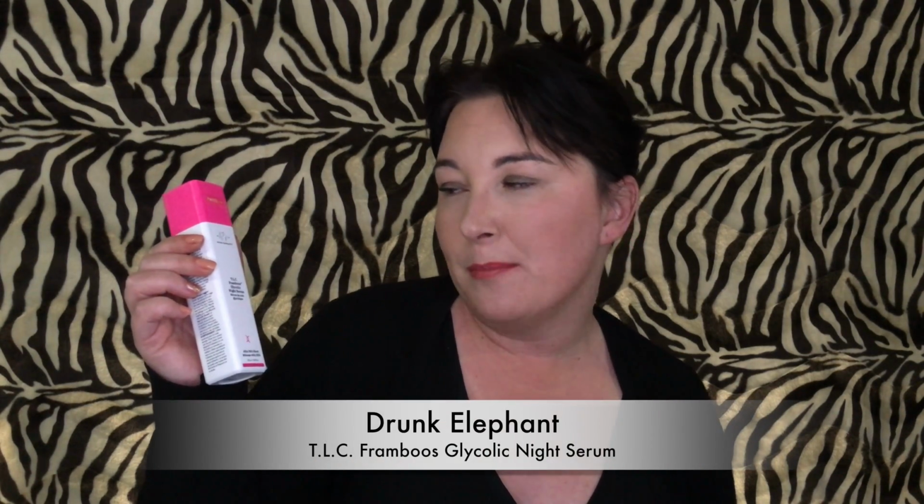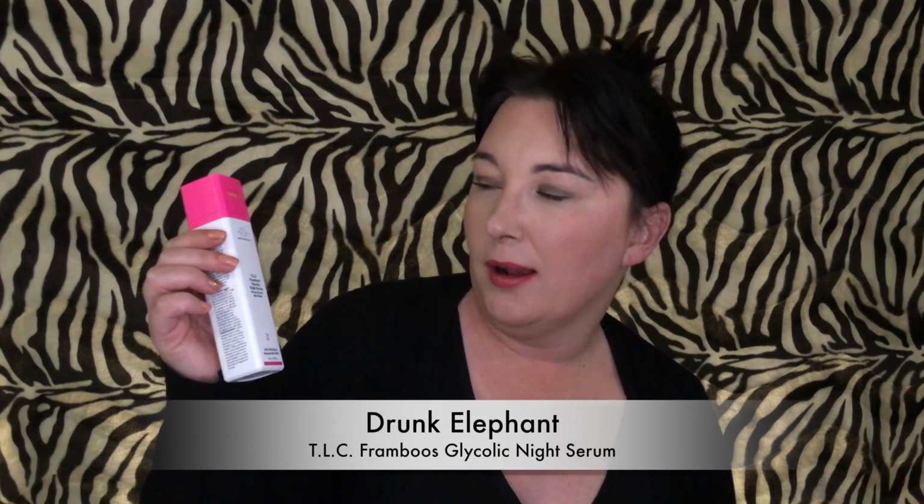So we're going to go with my night stuff first. And I will show you the first component of the stuff that I put in my moisturizer. And this is the also Drunk Elephant TLC Framboos Glycolic Night Serum. This is an AHA BHA blend. AHAs and BHAs are chemical exfoliants, and they're pretty cool. AHAs and BHAs each have different jobs, and we'll get into that in another video, but the point is both equals good. That's pretty much what you need to know right now.